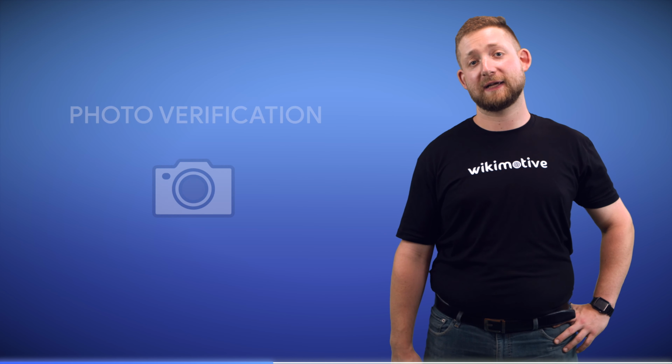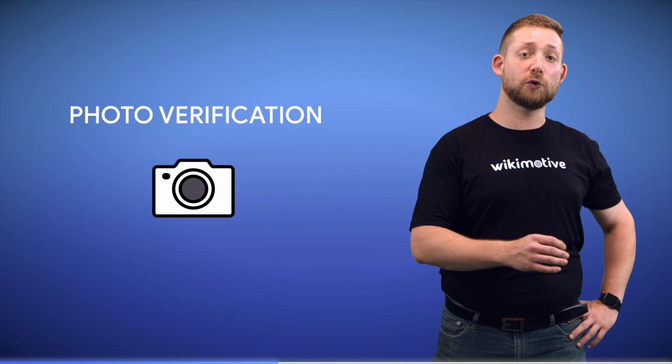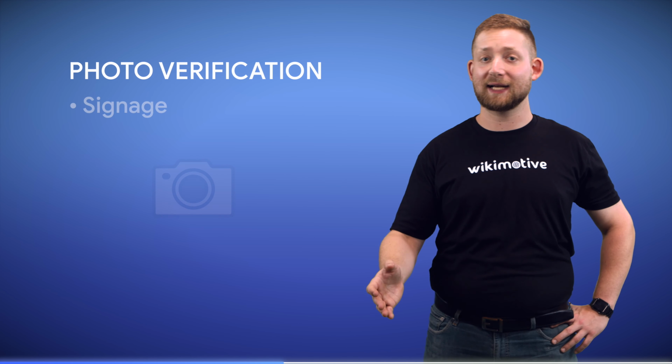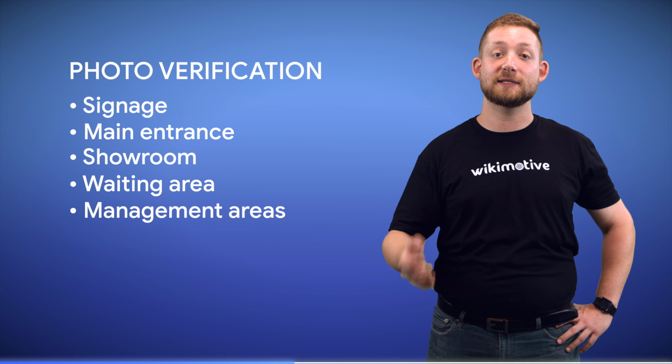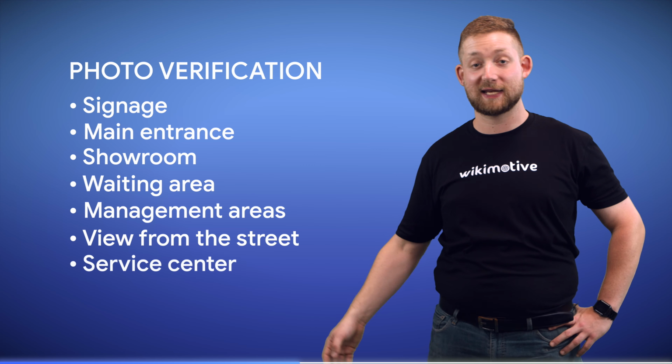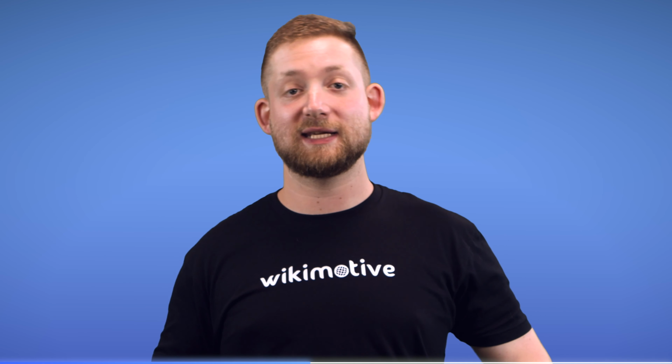That said, we all know it's easy for physical mail to get lost in the shuffle. The least common option is photo verification. This entails a request from Google for specific photos, such as signage, main entrance, showroom, waiting area, management areas, exterior view from the street, service center, etc. Chances are you won't be asked for this or even see it as an option.